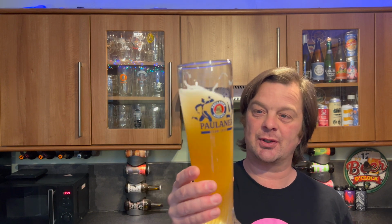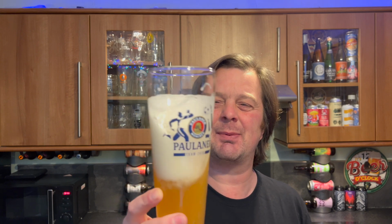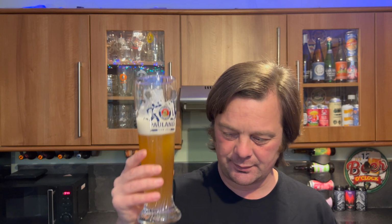Rating. It looks okay. It looks pretty good for a Weissbier, actually. Better than okay. It's slightly fatty. Now I'm really able to wash it round in the glass. It's got a slight fattiness to it. And it's a bit thin. I'm going to say 6 out of 10. 6 out of 10 from Real Ale Craft Beer. An average Weissbier. It's not top quality Weissbier.